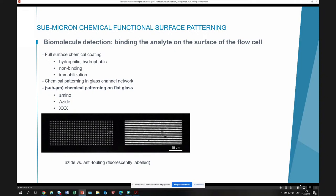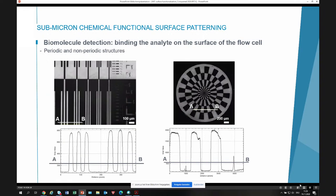IMT is working with amine or azide chemistry, and we have a couple of scenarios to do that. Usually it is some kind of spin coating and an optical selective structuring. In those terms, we can create periodic or non-periodic structures. Basically, what you can see here are the functional coatings with some kind of a fluorescent dye that has stuck to them, doing fluorescent detection. Otherwise, it's a little bit difficult to look at these guys.